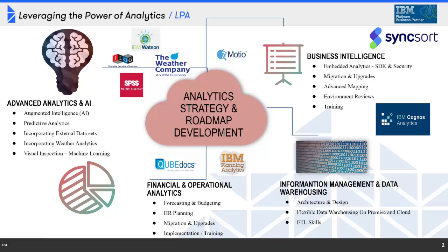LPA is an IBM Platinum Business Partner, which is the highest level partnership possible with IBM in the analytics space. We are 100% focused on selling and implementing IBM analytic products. Our clients range from Fortune 100 to small businesses with less than 100 employees. LPA has 4 strategic business areas.